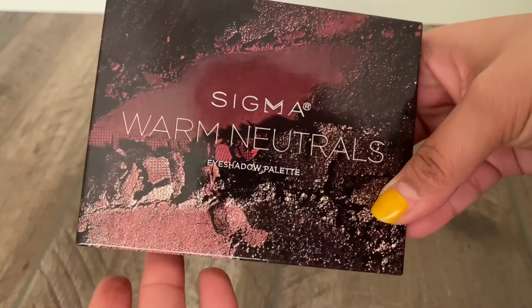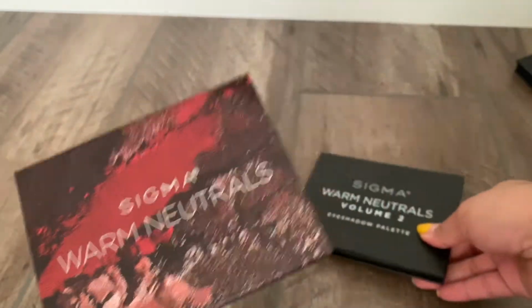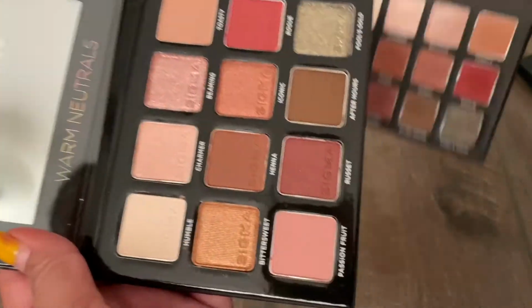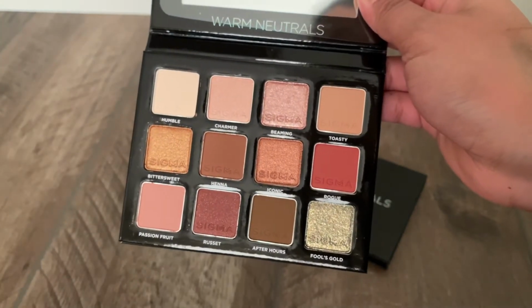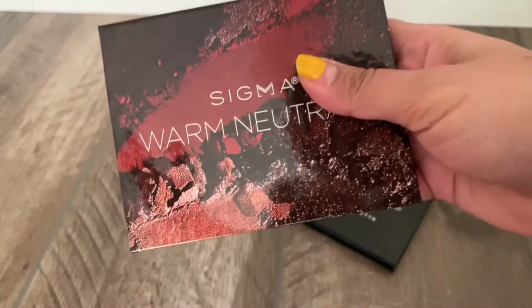Sigma's Warm Neutrals palette. I thought they changed their packaging, so it looks like that. They changed packaging, and it looks exactly the same. So I already have one of these, and I think I will declutter it. I mean, I'm not going to declutter it. Keep it in, I will put it in the giveaway. That's all. Oh my goodness.